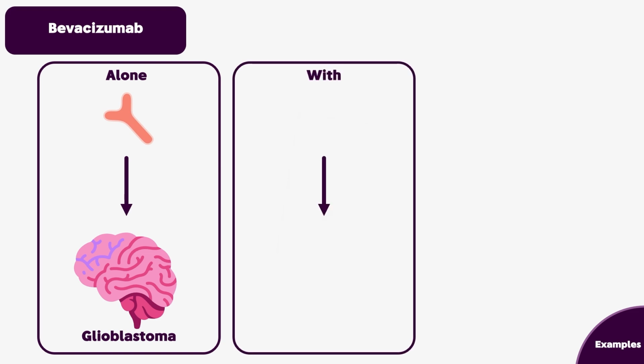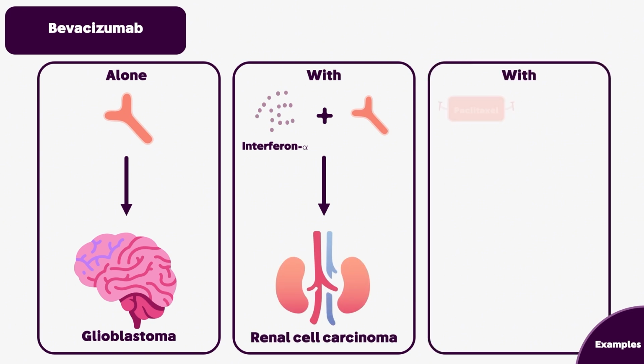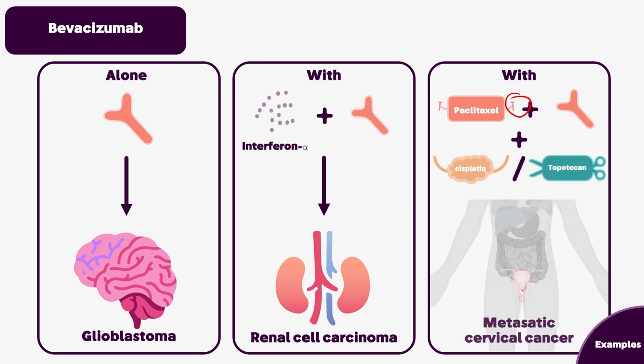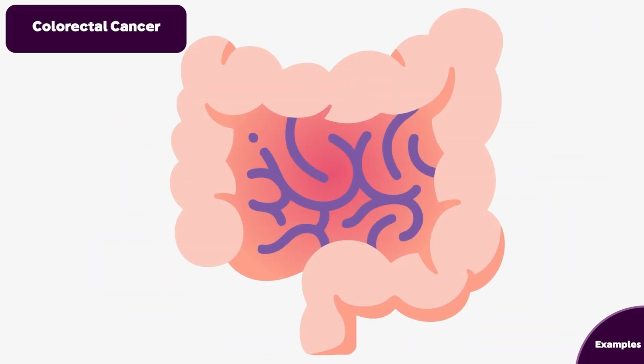Secondly, it can be combined with interferon alpha, an inflammatory cytokine, under certain conditions in renal cell carcinoma. Lastly, it can be combined with paclitaxel, a microtubule inhibitor that works by stabilizing the microtubule, that can be combined with an alkylating agent such as cisplatin or a topo inhibitor such as topotecan under certain conditions for metastatic cervical cancer.